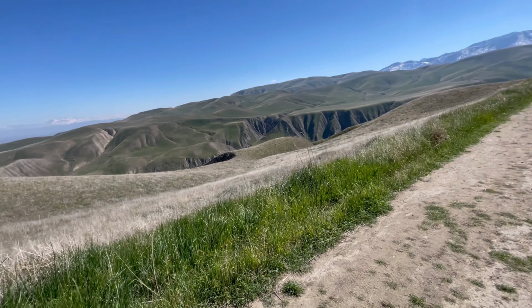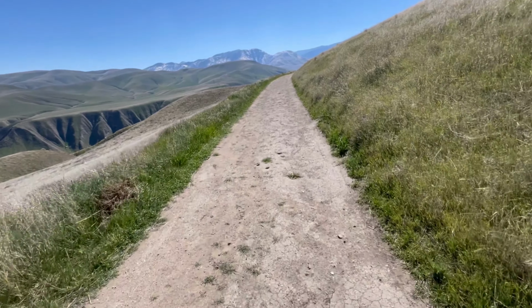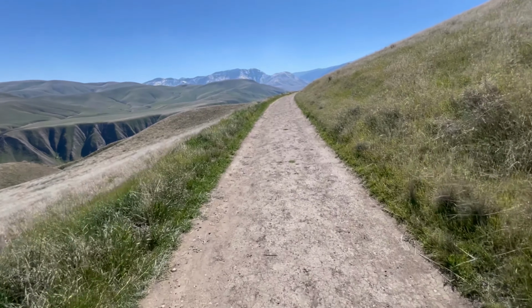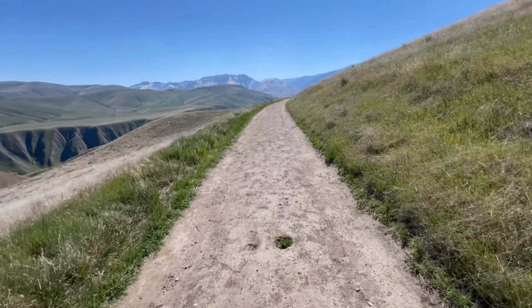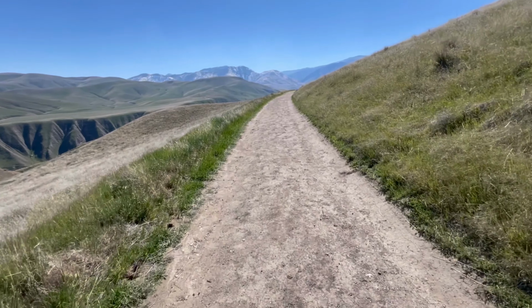That was the hardest part. From here, it's a beautiful, easy, natural walk. It's nice and flat, and it goes downhill, not too steep. Beautiful views of the mountain in the back.